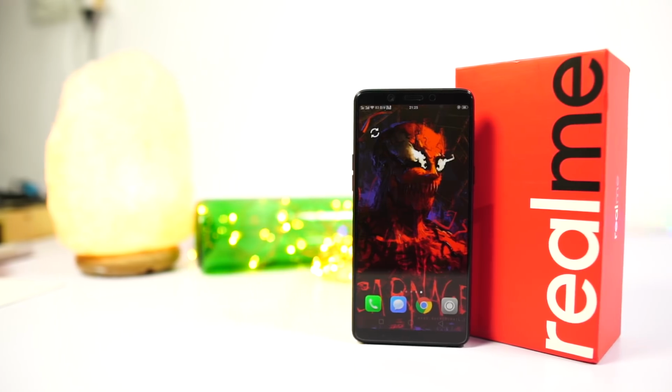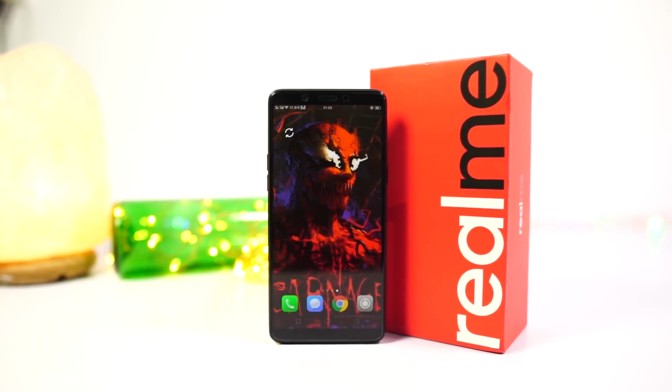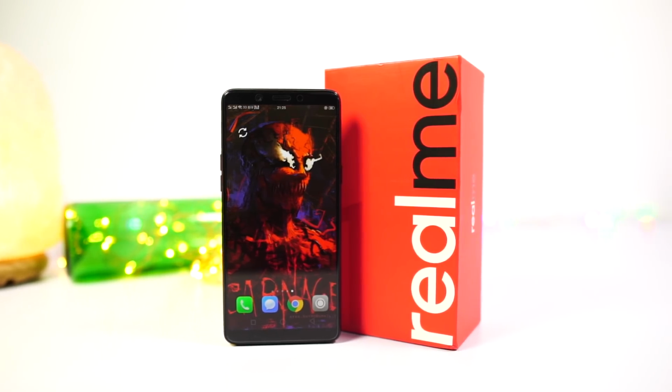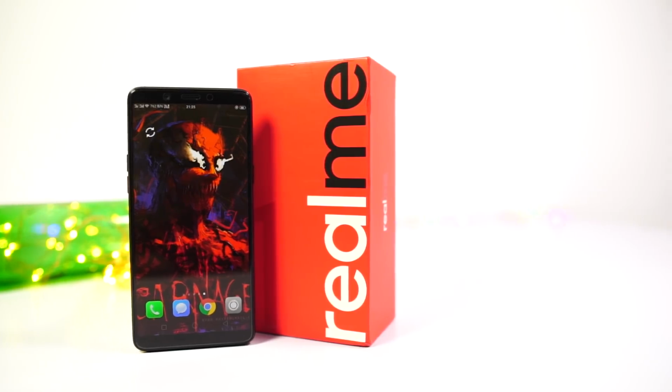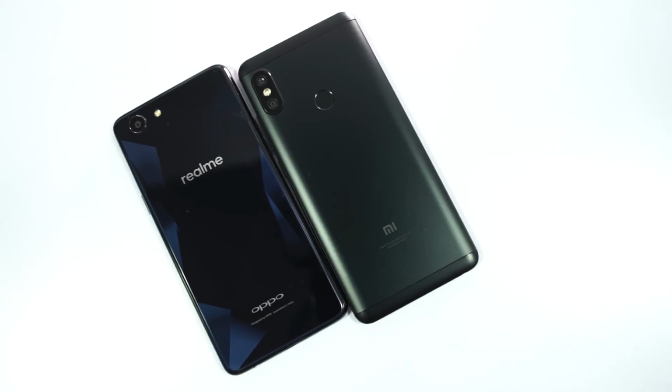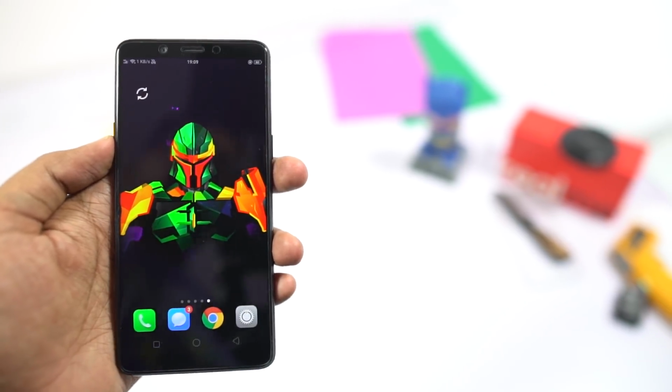If you're someone who's tight on the budget, want more storage, more performance, more RAM, and if you're like me, someone who takes pictures in auto mode and wants them to be good, then go with the Realme 1. Now for gamers who are interested in high-end gaming, you can go with either of these phones. It doesn't matter a lot. And if you take price into consideration, Realme 1 is a much better value for money.